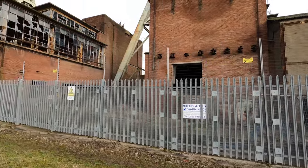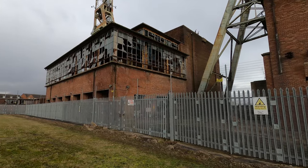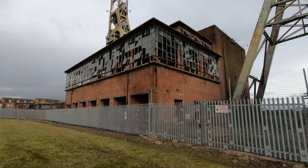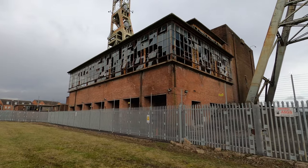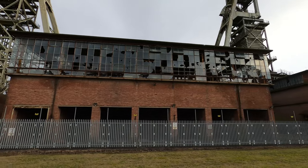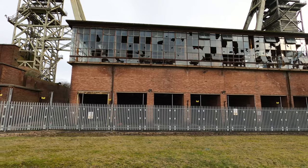It's just such a shame that it's been vandalised in such a way. There's probably a dozen windows left that haven't been trashed by stone throwing and what have you. And inside those rooms up there where the windows are, there's still a lot of the power equipment, fuse boxes, junction boxes.